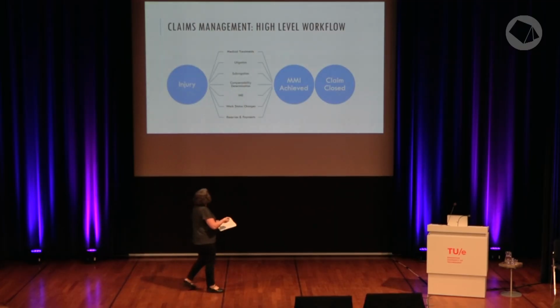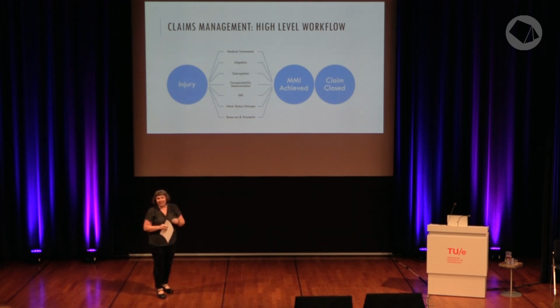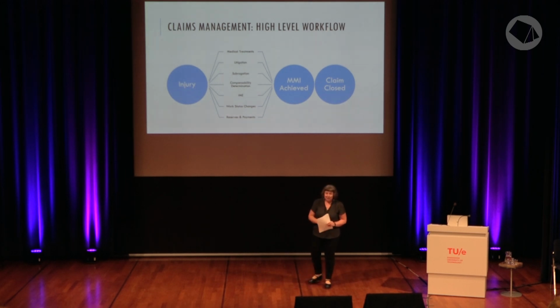Here we go. Our second business process that we're going to look at today is our claims management workflow. And this is basically the opposite of a linear process. This is what we're calling a highly complex workflow. For claims management, we know the starting point, a person gets injured at work, and we know the hopeful ending point, they get better and they go back to work. But all of the things in between could happen many different ways.